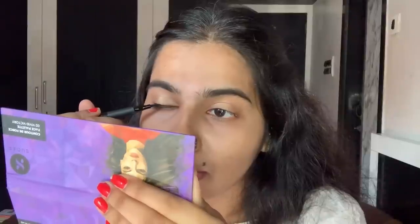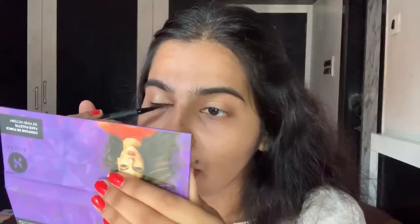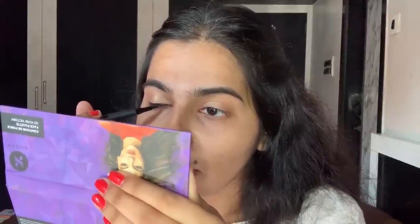I'm not someone who likes that wing look. I just like to define it from there. You see the difference? This eye looks more defined from the edges and this one looks there. So I'm just gonna do that and just define it from the edge. You see, that's the look I love.